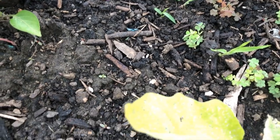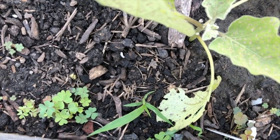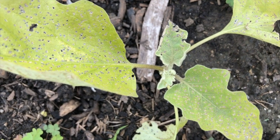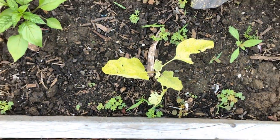We can get this one for you. There you go. Here's a really good angle. You can see holes. I just took out a bunch of little guys out of the center there. So I'm going to go find something that's organically certified for the organic garden here and murder them.